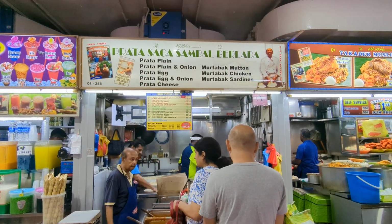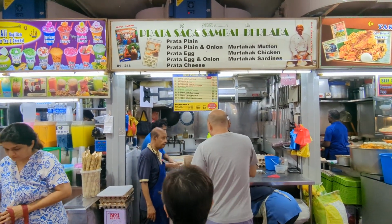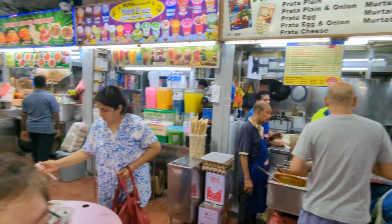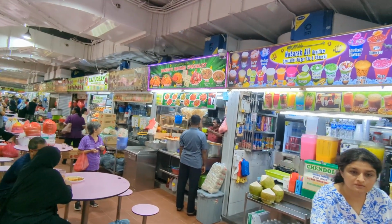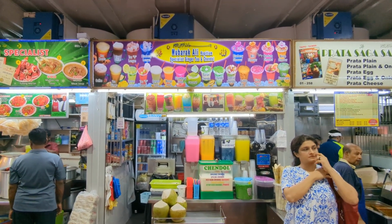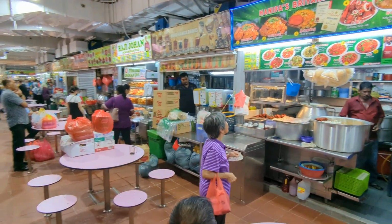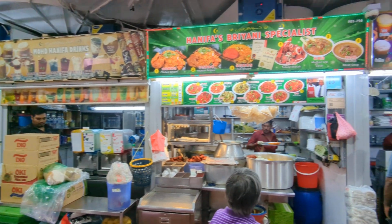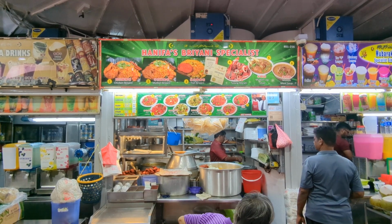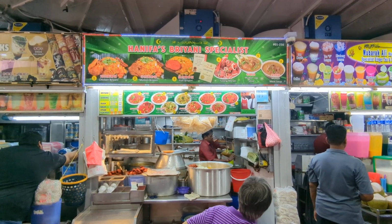Prata sambal. Here you can have your prata. You can get it with sambal, I believe. Yeah, looks good. This is the Murtabak Mubarak Ali Kopitiam. Okay, this guy is another good biryani, Hanifa's biryani specialist. You've got mutton, chicken and fish biryani, and then you've got mutton soup. All kinds that they have.